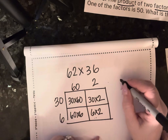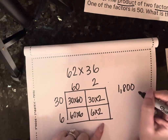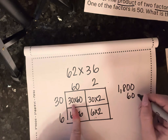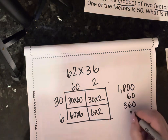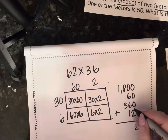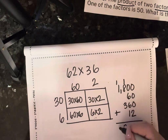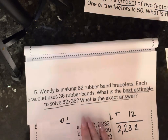So now I'm going to solve. 30 times 60. I know 3 times 6 is 18, and I add those two zeros. I know 3 times 2 is 6, and I add a 0, so I know that that's 60. 6 times 6 is 36. Add the 0, so that's 360, and my simple 1 digit by 1 digit fact. Here we go. 6 plus 6 is 12. 13. Carry the 1. 1 plus 8 is 9. 9 plus 3 is 12. And I carry the 1 one more time, and I get 2,232.